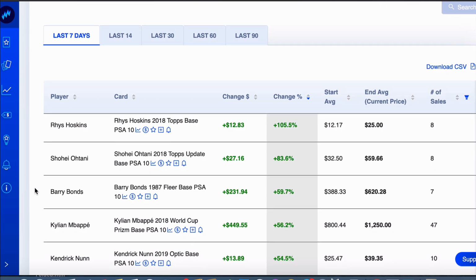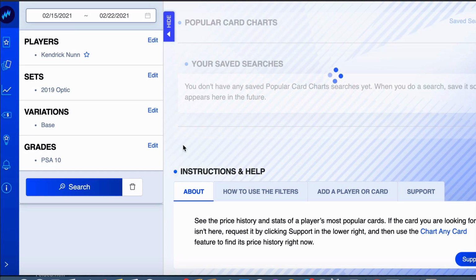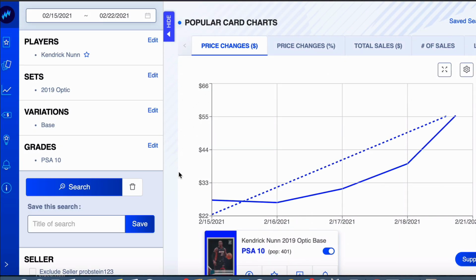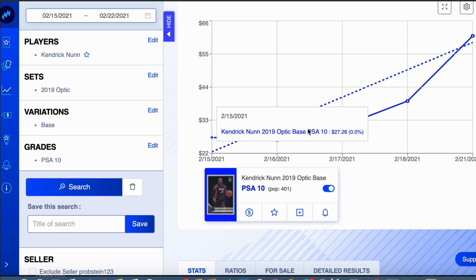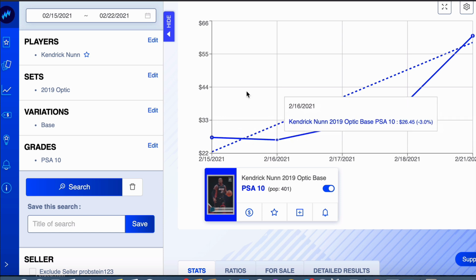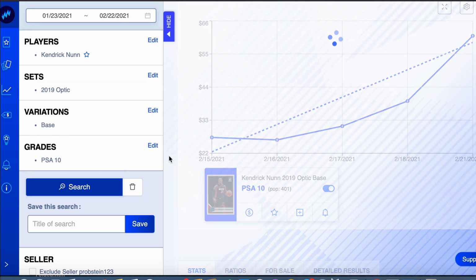Kendrick Nunn next on the list, 2019 Optic Base, up 54% on the week. Let's chart it. Kendrick Nunn came third in the voting for Rookie of the Year last year. Pop count of 401 on this card. Started the week at 27, went up to 61. Why did he do that? Let's pull him back 30 days.